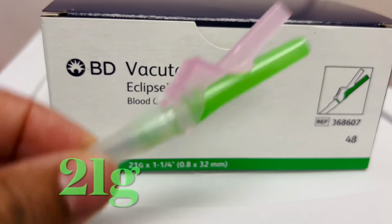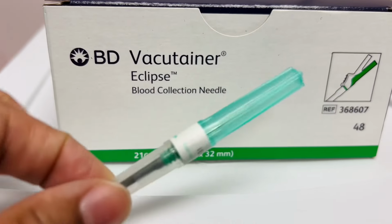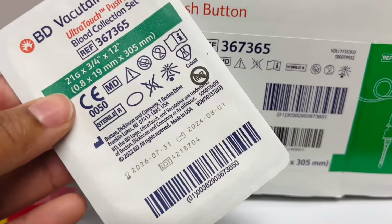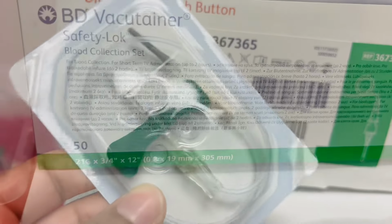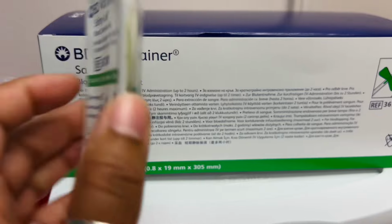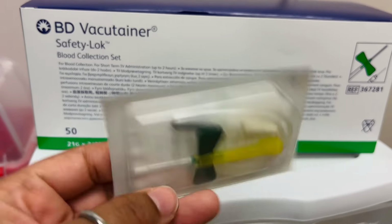So the next one on our list is going to be the 21 gauges. This is a straight needle that has the safety on the needle, and this is another 21 gauge straight needle that doesn't have the safety. So you will use a hubcap with the safety. This is a 21 gauge butterfly. This is the push button one, which means that you just press a button and the needle will retract from the patient's arm. Here is another type of butterfly needle, which is still the 21 gauge. And this one you do have to remove from the patient's arm, and then you activate the safety.